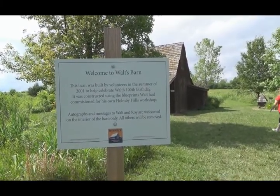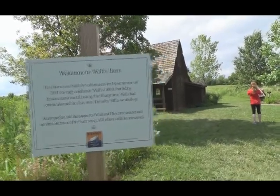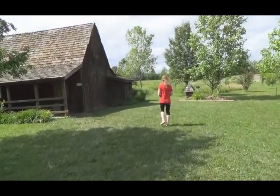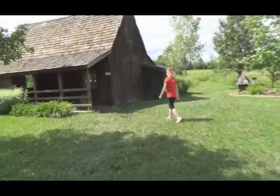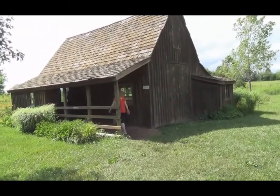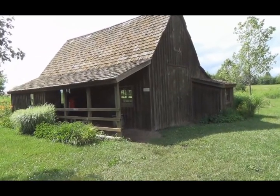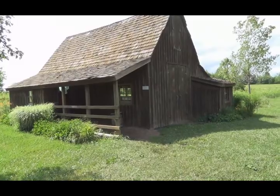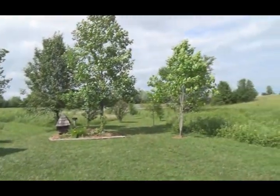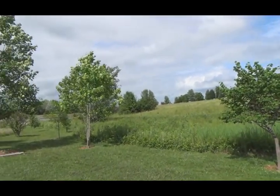This barn was built on Walt Disney's 100th birthday back in 2001. This is 2021, so Walt Disney was born 120 years ago this year. Here it is, this new barn that was built just, well, it's 20 years old now. Kind of old now. Very beautiful area. This is a beautiful day, at the end of June. High is only around 80 degrees. We will take it.